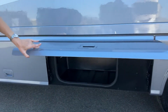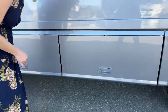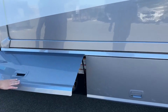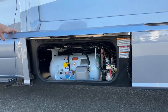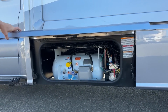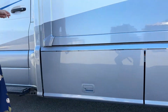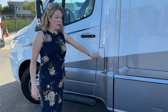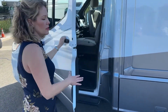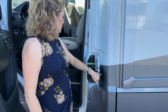Another storage bay. And then here's that propane tank I was telling you about earlier, as well as the power for your slide mechanism. So one cool thing the Mercedes does, they keep your diesel fill right here so that people can't get into it. You have to have the door open to be able to fill that tank, so nobody can siphon gas or anything like that, mess with it, put water in it.